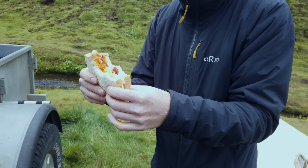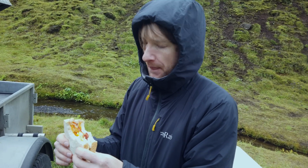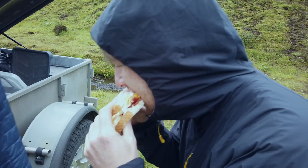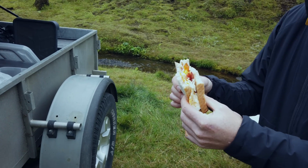Egg dripping. How's the sandwich? Very good. You know, classic Icelandic egg and undercooked. No, bacon and undercooked egg. Is he complaining? No. No, stop. And fermented shark. Definitely not.